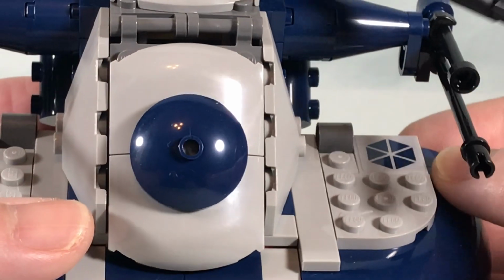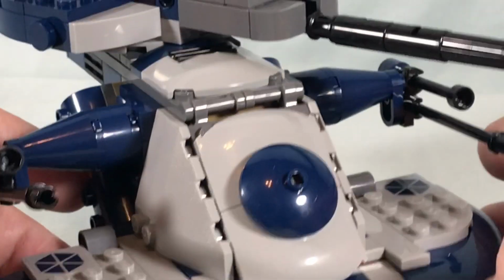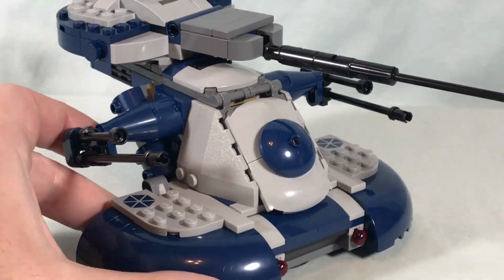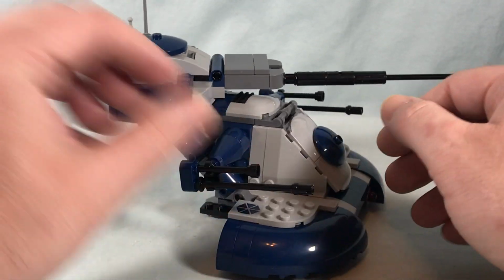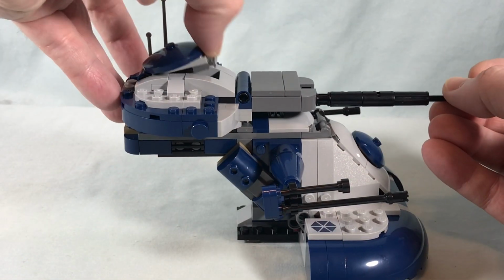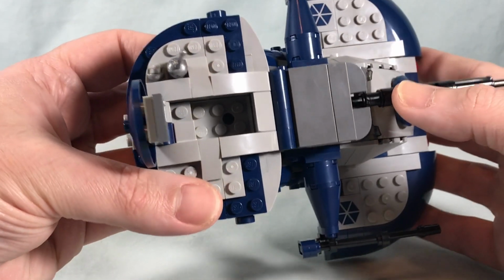You do have 2 stickers, you can see one right here and one right here. Those are the only 2 stickers in the set, so you just have the Separatist logo there, one on each side. Now you can also open up this hatch up here if you want to have one of the droids sit up here as a gunner.